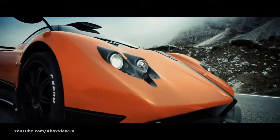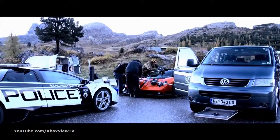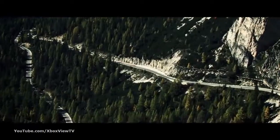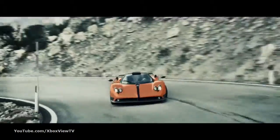Creating the Zonda's exterior was only half the challenge, replicating its trademark Banshee wail. One of the most unique and remarkable engine notes in the automotive world was done meticulously.